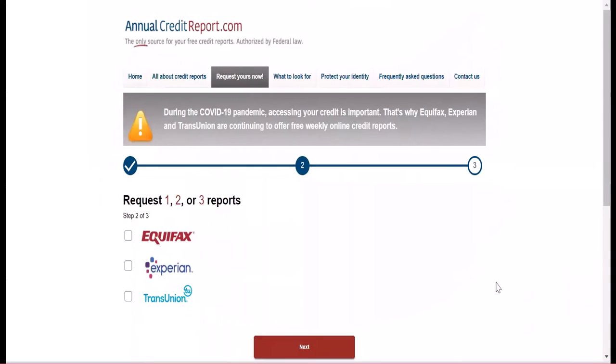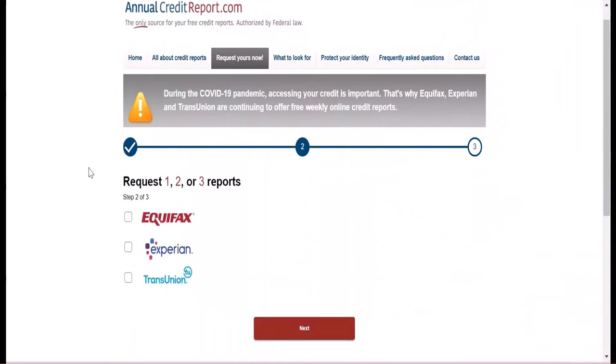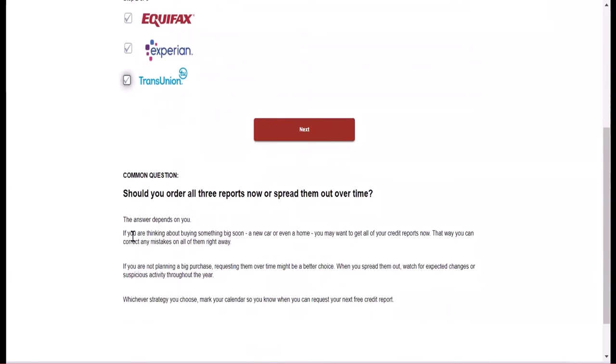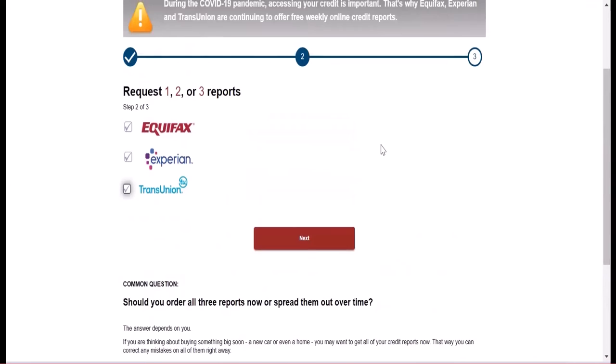The next screen you see will allow you to request your credit report by choosing either Equifax, Experian, Transunion, or all three, depending on your situation. If you aren't sure how you need to order, the site does provide a helpful tip. Once you have your selection, you're going to click Next.